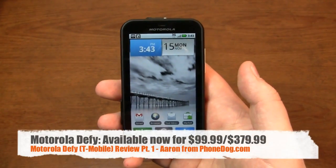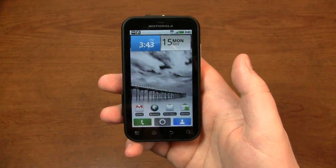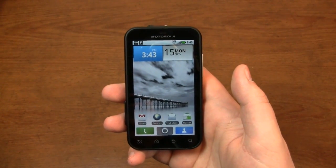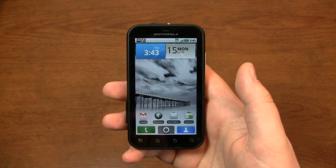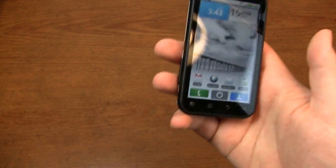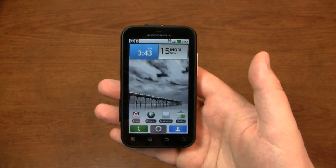Okay, here it is, the water-resistant, dust-resistant Motorola Defy with T-Mobile. It's available now for $99.99 on an Even More plan, which is their 2-year contract plan, and $379.99 for the device on the Even More Plus plan, which is their contract-free plan. So a little more expensive, but still a decent price for a mid-range Android phone.